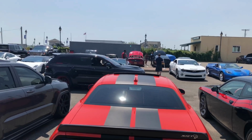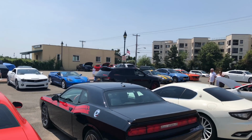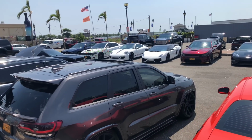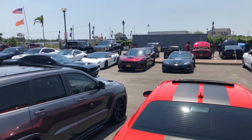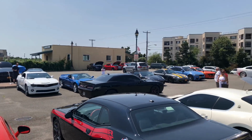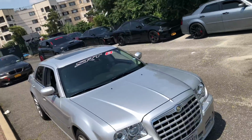I think this is one of the dudes from Sorona who makes those hoods, the Jeep hoods, the Hellcat hoods, because they usually come together. And this guy, he blacked his Challenger out. I think that's Costa because he took the badge off. Why did you take it? If I buy a Hellcat, I want you to know it. Take the badge.